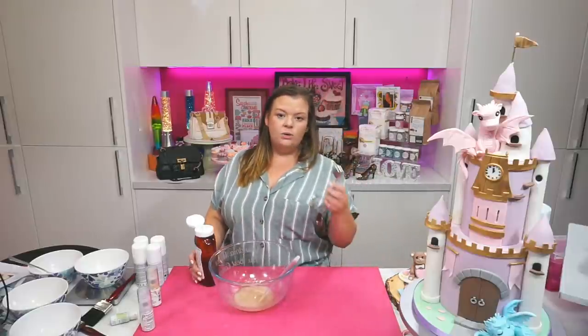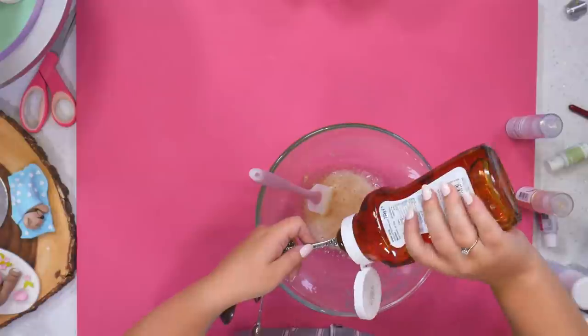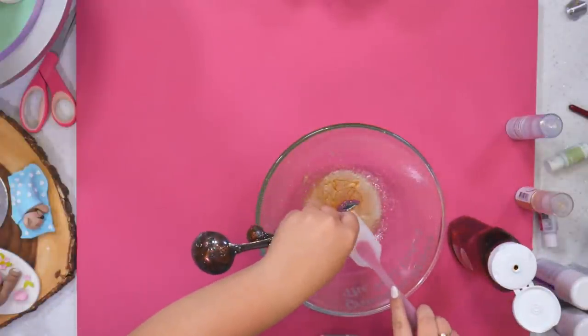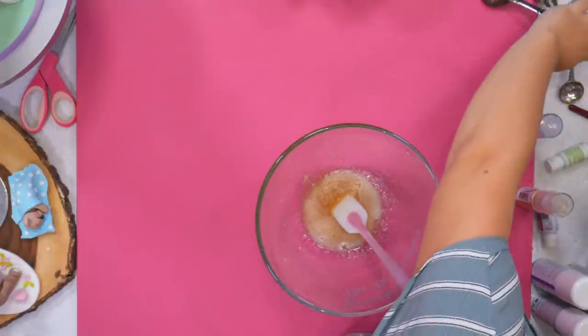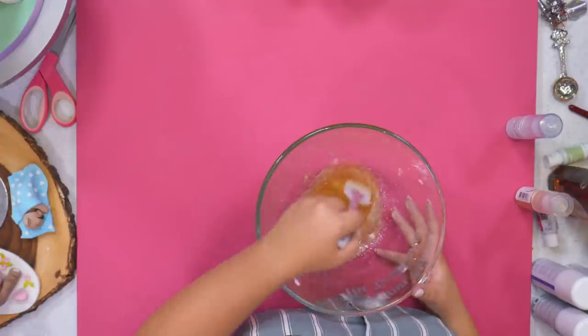So yeah, we just need 1 teaspoon of this. Scrape it out with this spatula. And then give that a really good stir.